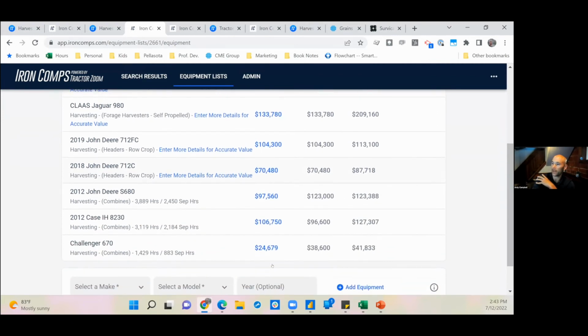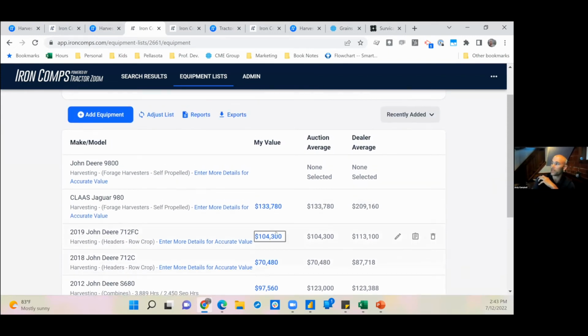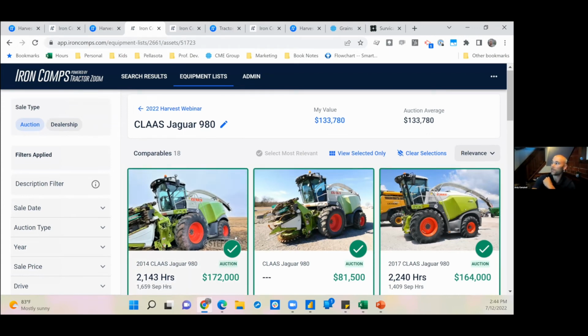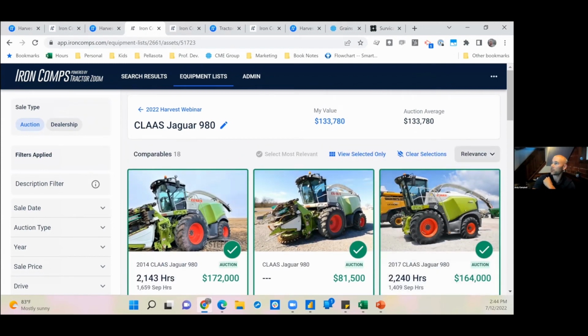And then again, I've entered these relatively recently. If I've entered these more historically, a while ago, then I get to see how much the market has moved since I put my values in there. It's a great way to check to see if this market is on the move. And so one common harvester that I see a lot of is this Claas Jaguar 980. And I can go in there for a 980 and see comparables that are based on the most relevant.